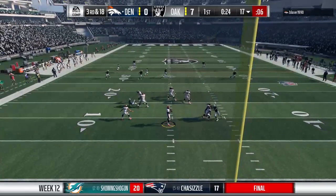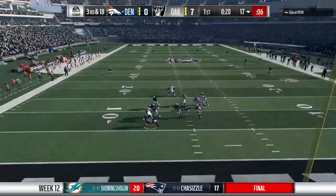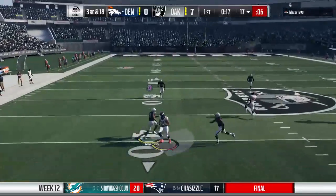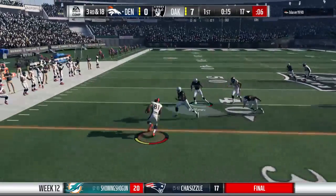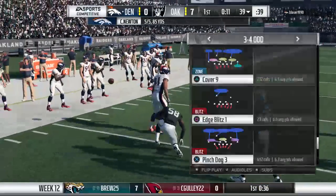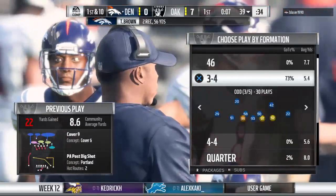Third and long, it's Newton. Now he'll escape to his left. Looking left side, and it's complete. And he'll be taken down just shy of the 40. They convert on third with a gain of 22.